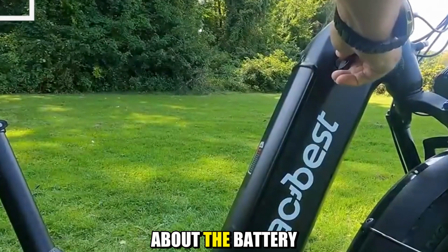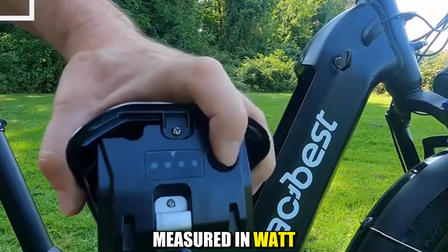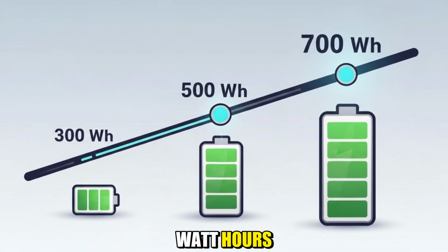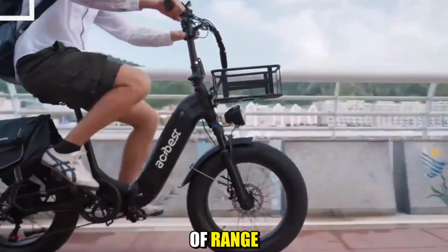Now let's talk about the battery, because this is where the magic happens, or where your dreams die. E-bike batteries are measured in watt-hours. Most range from 300 to 700 watt-hours. Here's the real-world translation. A 400 watt-hour battery gives you roughly 20 to 40 miles of range, but that's under perfect conditions.